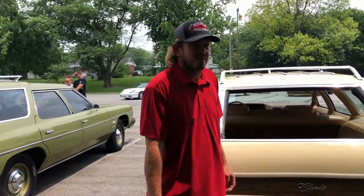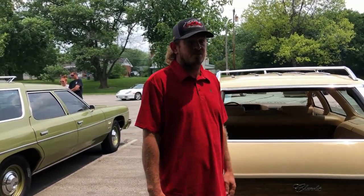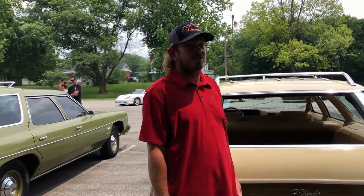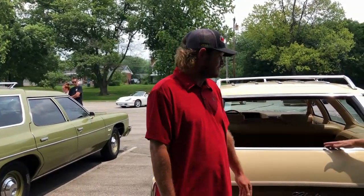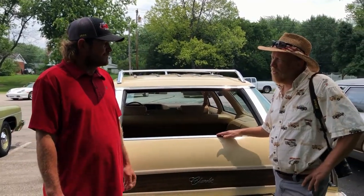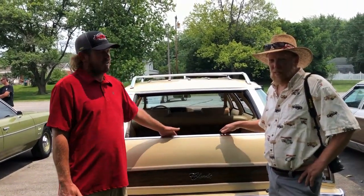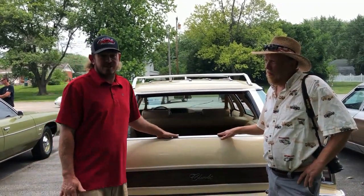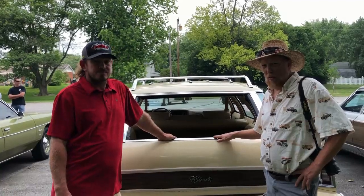Other than that, got it from Hershey, Pennsylvania. Like I said, a guy was getting ready to sell it, so it just turned out. I've actually had a pretty good chunk of offers on the car, and I don't know if I want to sell it. So this is another 6-passenger, and you were telling me the numbers. How many do you think they made? They made 10,090 of these '76 6-passengers. And the 8-passenger, they made 39,000. So this one's a little bit more rare, kind of the holy grail wagons.